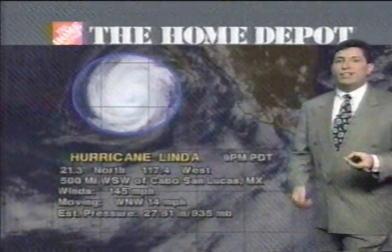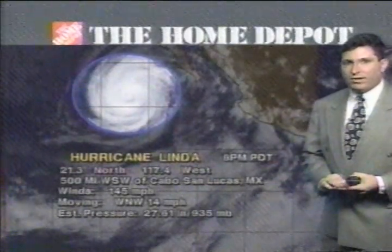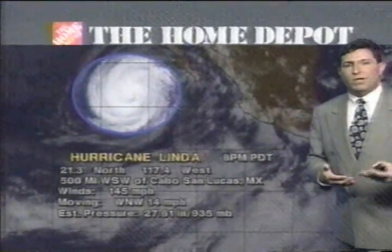Thanks for joining us as we continue to track the progress of Hurricane Linda. Latest advisory hot off the presses from the National Hurricane Center as of 8 p.m. Pacific Daylight Time. Good news to report. The storm continues to lose some of its punch. Its top winds are now down to 145 miles an hour. The central pressure has come up by about 5 millibars, and a higher central pressure means a weaker storm usually.